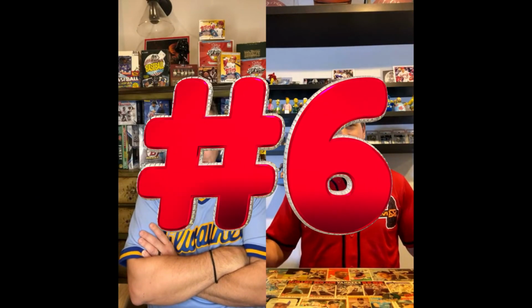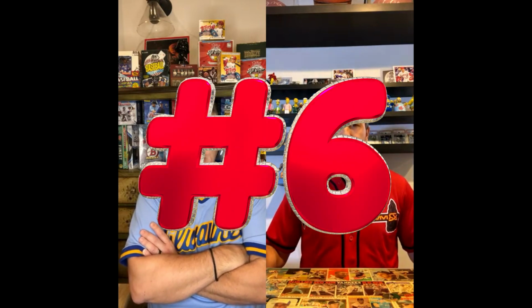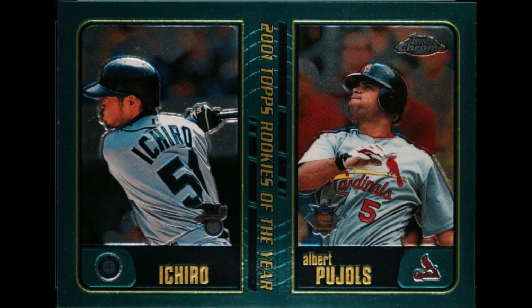Number 6 has got to be one of the actual, kind of cool cards that Topps has done. 2001 Topps Chrome Update. They gave us a dual rookie card of Albert Pujols and Ichiro Suzuki. Now that's just a fantastic pairing. These guys went on to have some fairly decent career numbers, right, Jeff? That's right. I mean, you've got two all-time greats there.